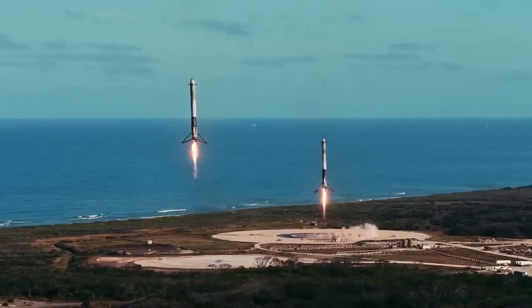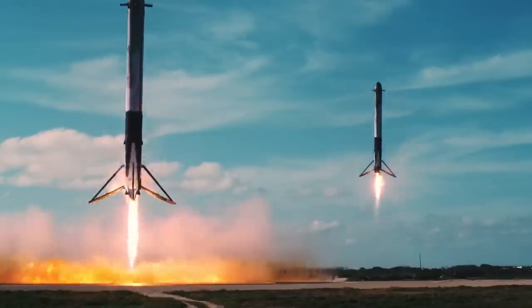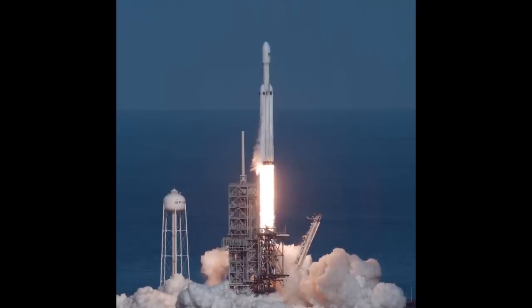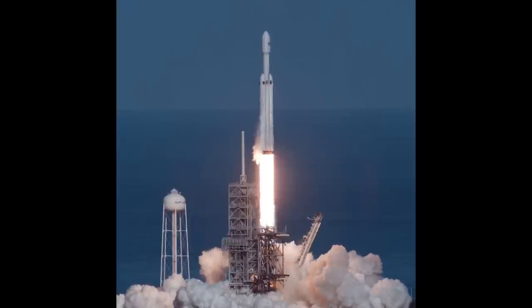The launch was a success. The two additional reused rocket boosters came back and landed on Earth, but the center core could not. On its second and also the first commercial Falcon Heavy flight, all three booster rockets successfully returned to Earth.